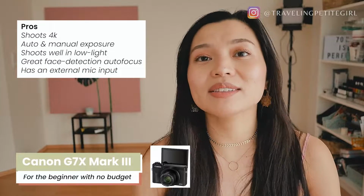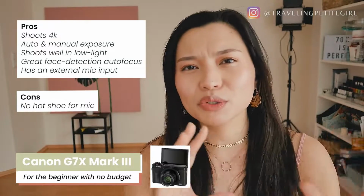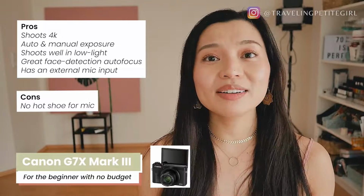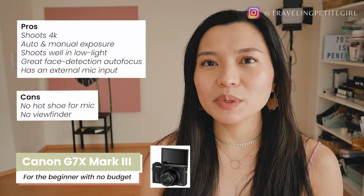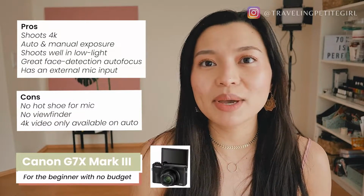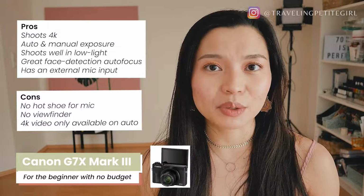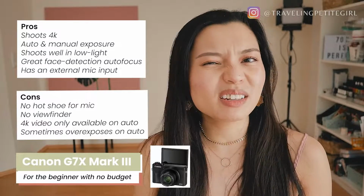But a negative to this is that it doesn't have a hot shoe input on top, meaning you're gonna have to build some sort of rig in order to use your external microphone. Another con is that it has no viewfinder, and 4K video is only available in auto mode. So you can't use 4K video in manual mode or even semi-manual or semi-automatic mode. And when you're shooting on automatic mode, sometimes it's going to overexpose your shot, meaning your photos are going to be a little bit too bright.